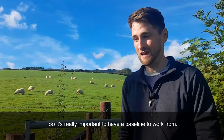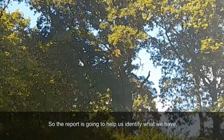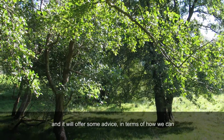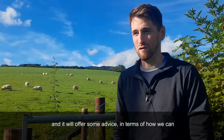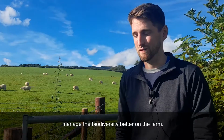People often say you can't manage what you don't measure. So it's really important to have a baseline to work from. So the report is going to help us identify what we have, and it will offer some advice in terms of how we can manage for biodiversity better on the farm.